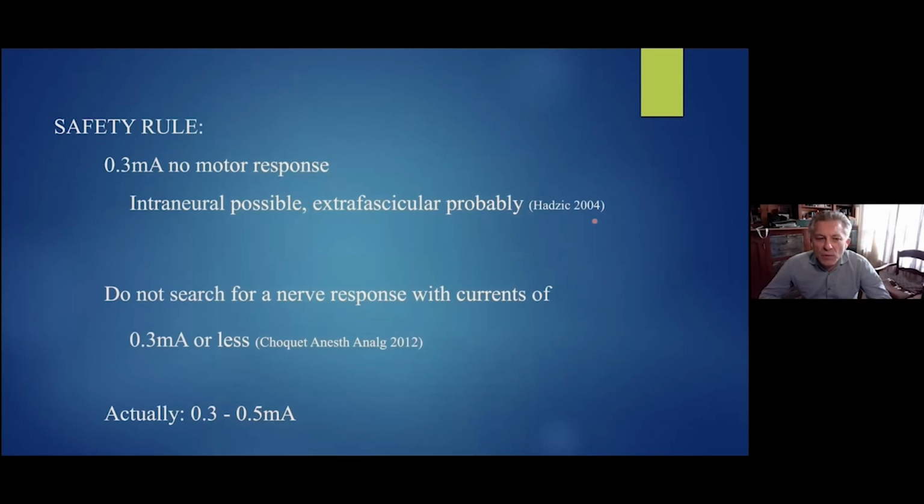So as a safety rule, if we have no motor response at 0.3 milliamps, as I said, we can be intraneurally, but probably extrafascicular. And Choquet said, do not search for a nerve response with currents of 0.3 milliamps or less. So actually, the rule is use a current of 0.3 to 0.5. If you have no motor response, you can inject probably safely.